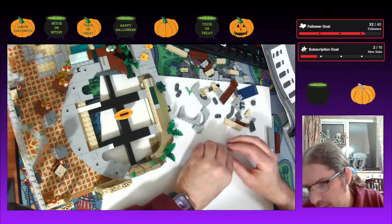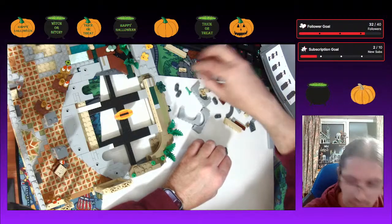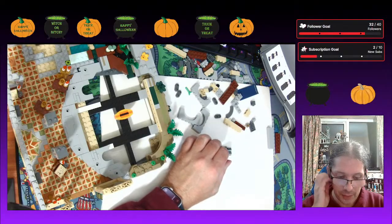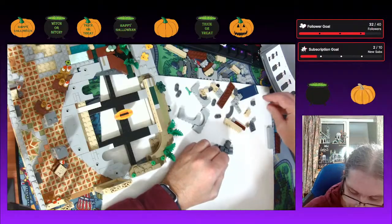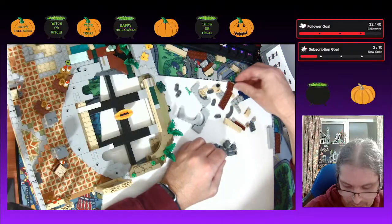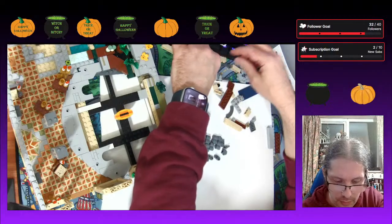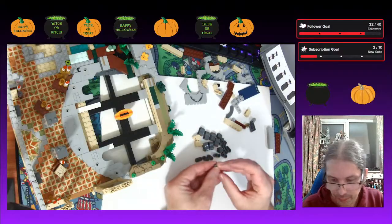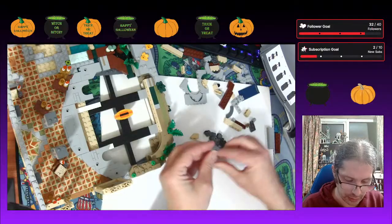Right, so where are we? Need a couple of these. Couldn't get it to work on my last stream either. Something seems to be up with Sidekick. Well, I'm glad I'm not the only one that's having trouble with it then. Two of those. All right, so we need to build two of these. Might as well do them simultaneously again.